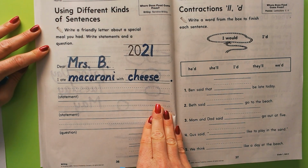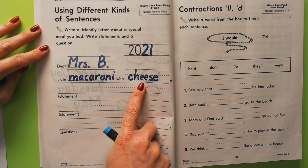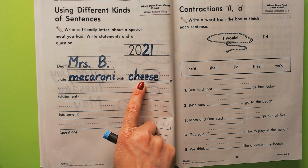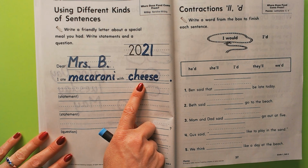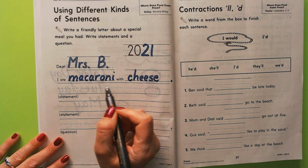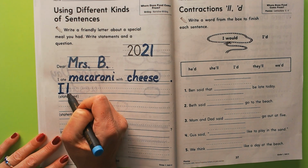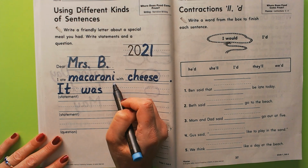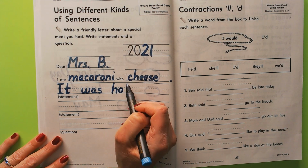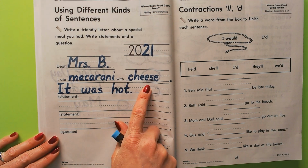So now we're going to add a statement about that macaroni and cheese. So what should our statement be? Can we say that it was hot? Because if you just made macaroni and cheese, it's probably hot. It was hot. Okay, that's telling something. That's a statement about the macaroni and cheese. It was hot. Something else about the macaroni and cheese.